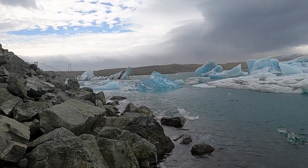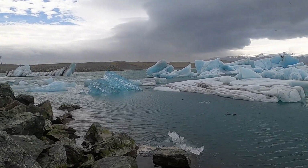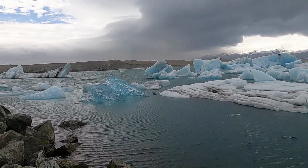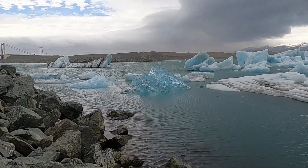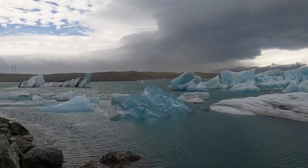See if we can get a little bit closer to some of these other really amazing glaciers down here, or pieces of ice anyway. So you can see all the different colors. There's a really amazing blue one here. I'll try to boulder hop my way over there a little bit closer.